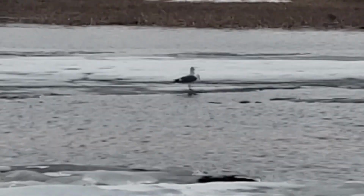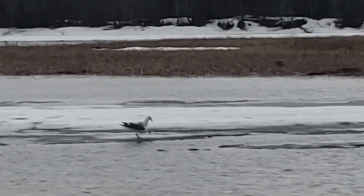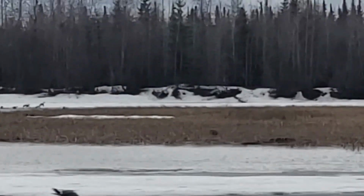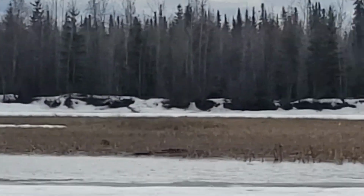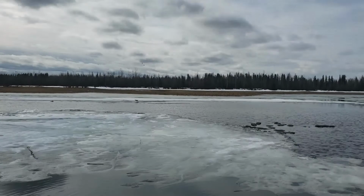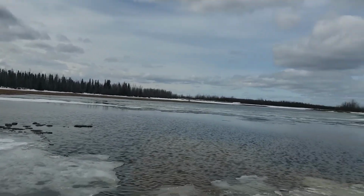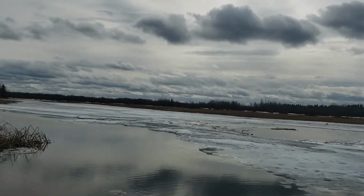So, good old seagull. A couple seagulls just picking at the ice. I don't know what's on the ice that they want to eat. Looks like there's some ducks back that way. A flock of ducks that just landed off yonder. So that would explain the guy with the binos looking for ducks. He can look for ducks all he wants. I'm looking for fish.